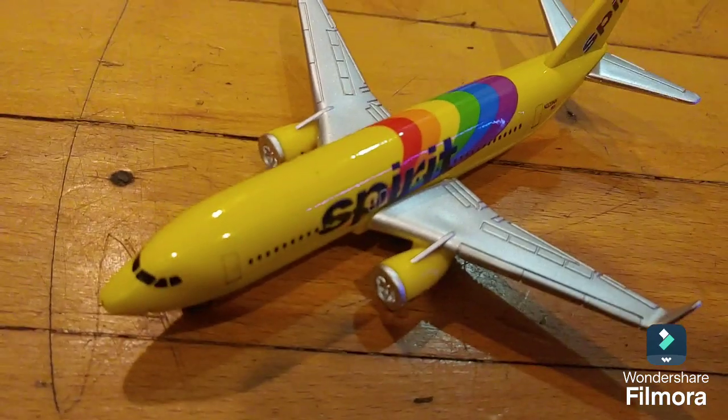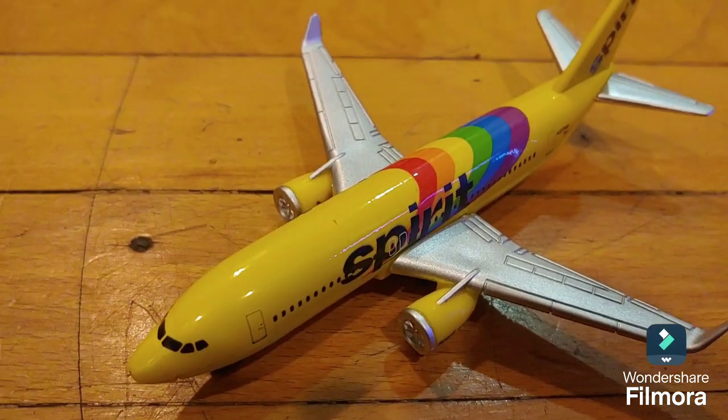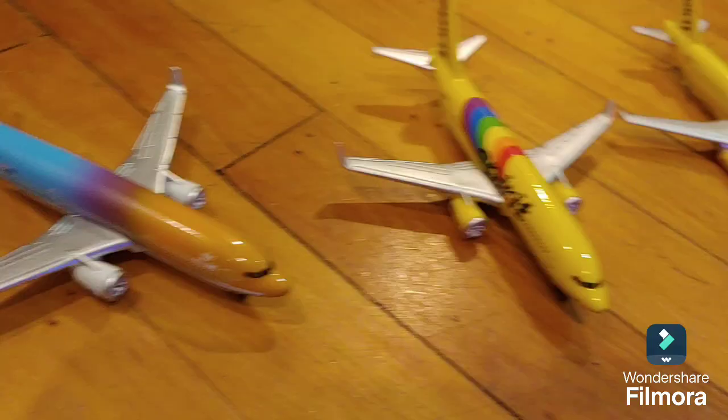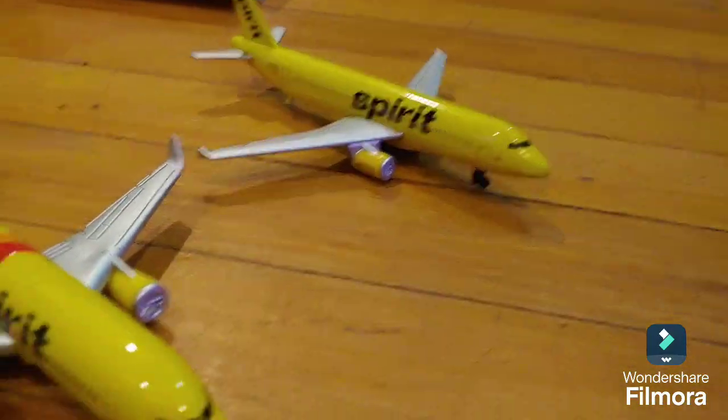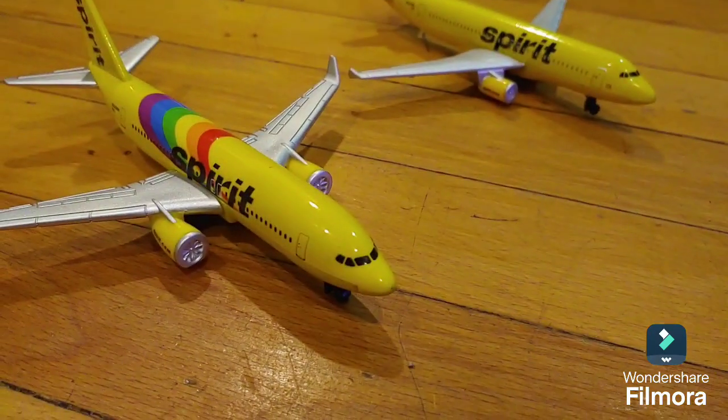And I'm gonna get my other Spirit Airlines plane that I unboxed from a video maybe a few months ago. So let me get that to compare with this. Well, here it is. Spirit next to a Spirit next to a KLM. Double Spirit. Yay.